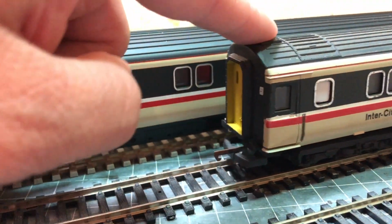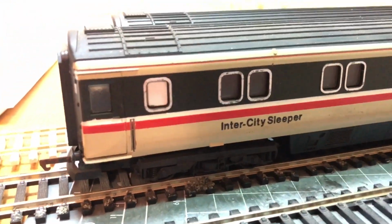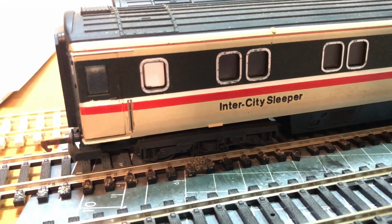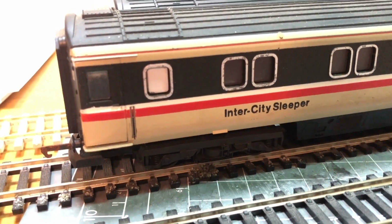This second one, however, was a purchase off eBay. I'm not disappointed with the purchase as such. I knew what condition it was in. I knew it wasn't quite the right livery. I'm going to be looking to do a repaint on this, but yeah, generally it's in need of it.